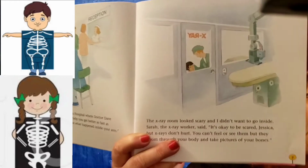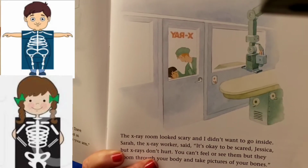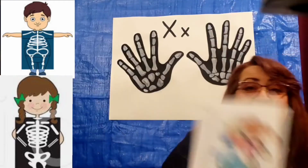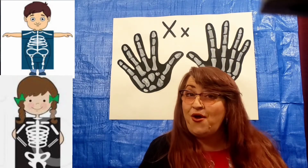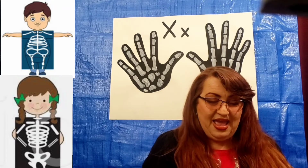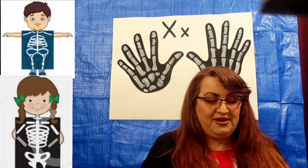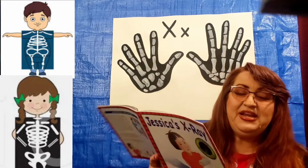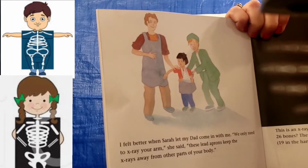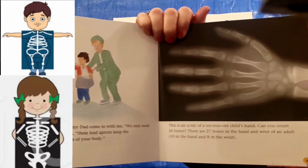And remember, Jessica was a little scared, and the nurse said, don't be scared. I'll be here with you. X-rays don't hurt you at all. It's like taking a picture. And we turn this page right here. And right here it says, you'll feel better. See? And look right here, there's the X-ray.